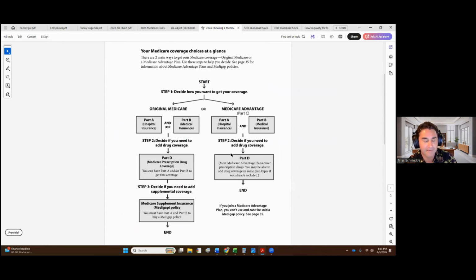Moving on, these are the main two routes here that you can choose from. Traditional Medicare is where we're going to spend most of our time here. So you have two routes. It really comes down to full Cadillac PPO here on the original Medicare side, or you can opt into a Medicare Advantage plan, which are provider specific. A lot of HMOs and a couple PPOs.